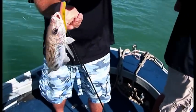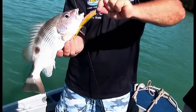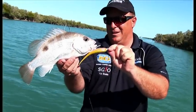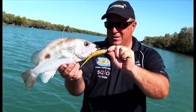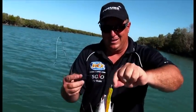Hopefully he won't spike me. There you go. How's that for the colours there? There's some big fish there, small fish there, sort of a bit of a mixture. But I'll tell you one thing, on the light bait caster, it's all fun.